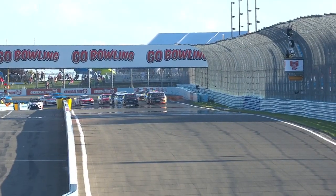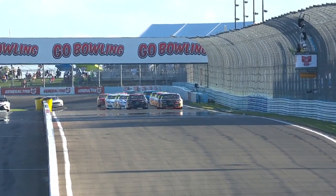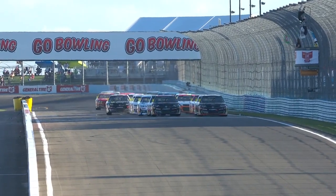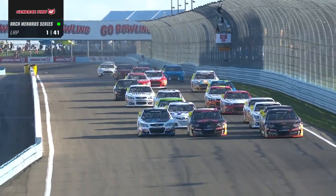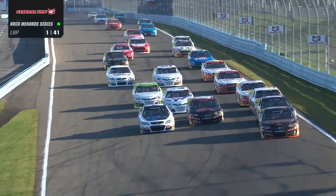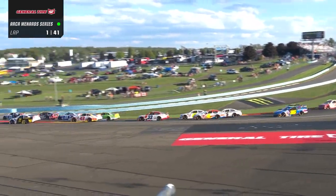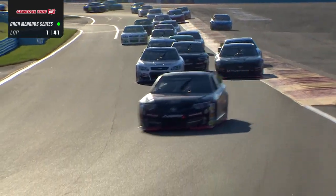Pace car is off. For the 5th time in his career, Sammy Smith will lead them to green, and we are racing at Watkins Glen. About Connor Mosack with a strong move to the inside. That lane choice worked out pretty well for Sammy Smith on the top, already getting to a clean lead.